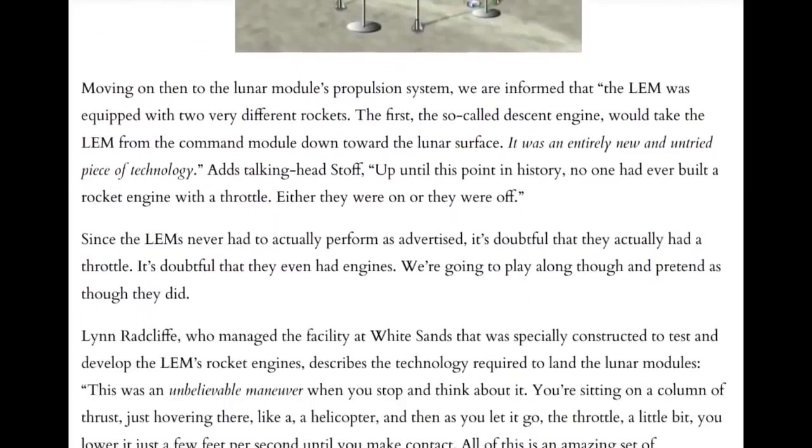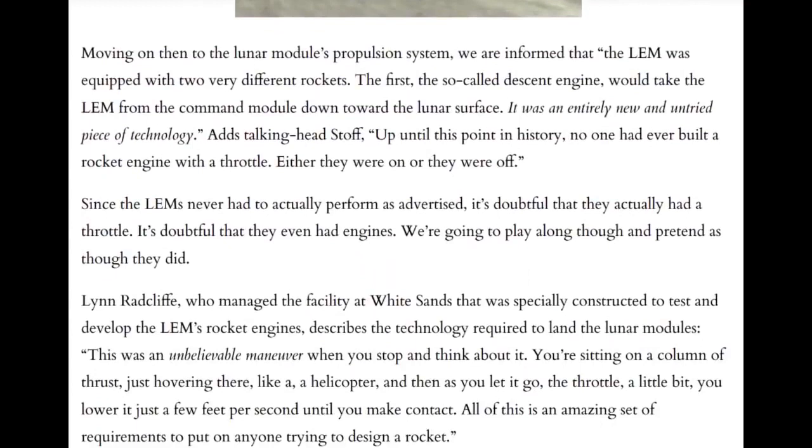Moving on then to the lunar module's propulsion system, we are informed that the LEM was equipped with 2 very different rockets. The first, so-called descent engine, would take the LEM from the command module down toward the lunar surface. It was an entirely new and untried piece of technology. Up until this point in history, no one had ever built a rocket engine with a throttle. They were either on or they were off.